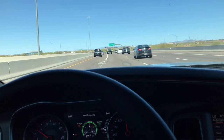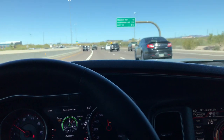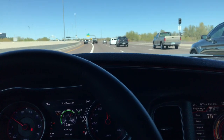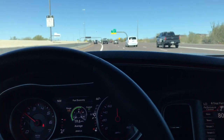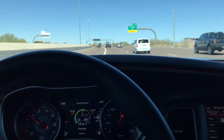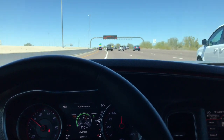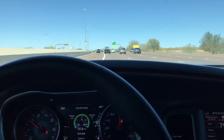He did mention that the tune is pretty aggressive. At one point, he did detect knock on one of the pulls, which he said was pretty surprising with essentially a factory tune, which kind of confirmed what I thought as well. When I first had the PCM programmed by Dodge, took it back to the dealer.